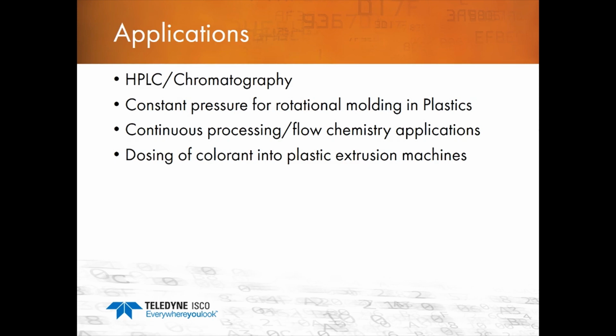So there are many applications out there for reciprocating style pumps. The HPLC chromatography world has been using these pumps for years, and they're all over the place, either in standalone systems or in the box themselves. Oil and gas uses them all over the place. I've been in a few labs where I've seen 10 or 20 of these things stacked on a rack. So it's a very popular use in the oil and gas world.